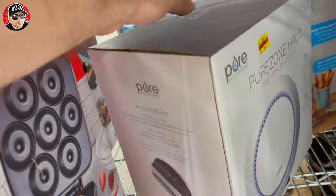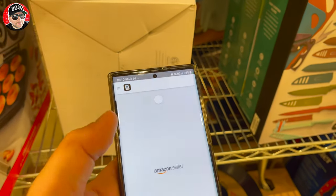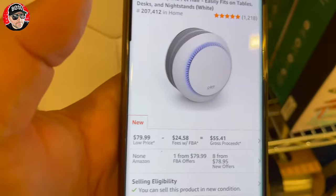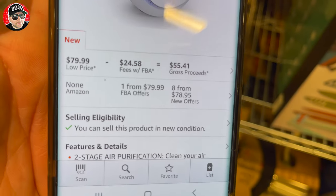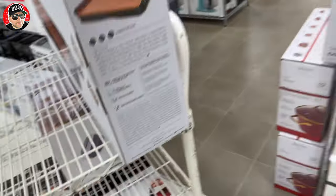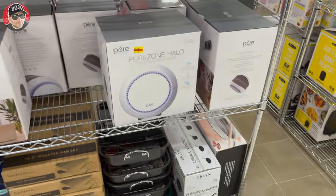These, look at this, Purifone Halo for $30. We're just gonna go around this place. We're gonna have fun. $79.99, this is the one we saw. So this is 30 bucks, look at that. We're gonna make $25 profit on it, bro. So we definitely wanna take that. Purifone Halos, we're gonna take all these in a second.